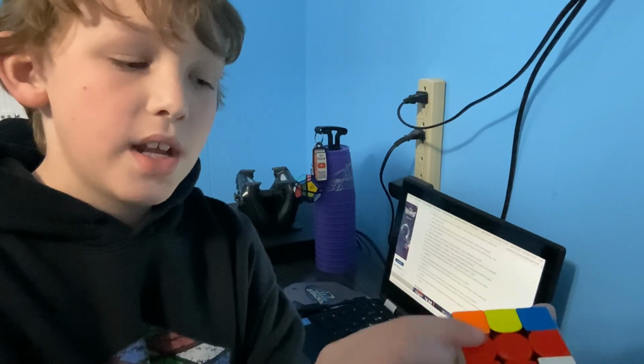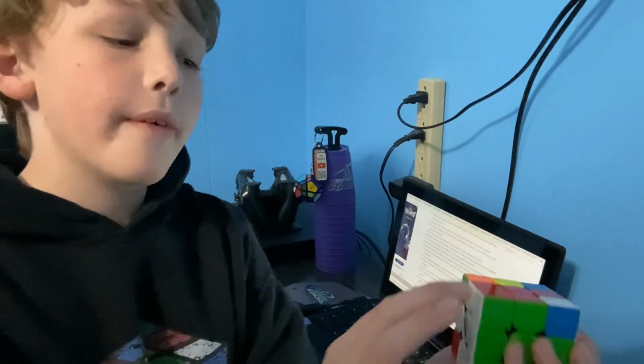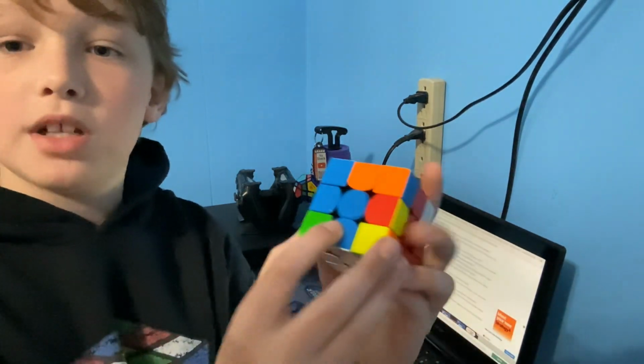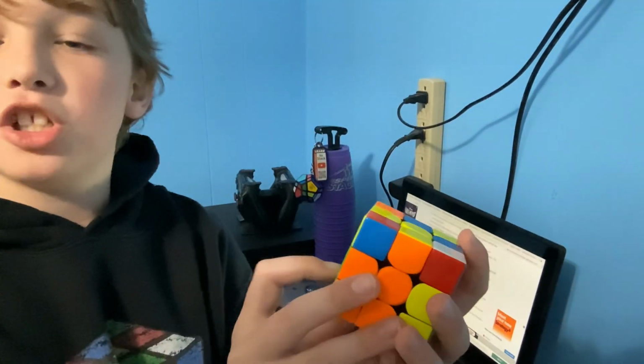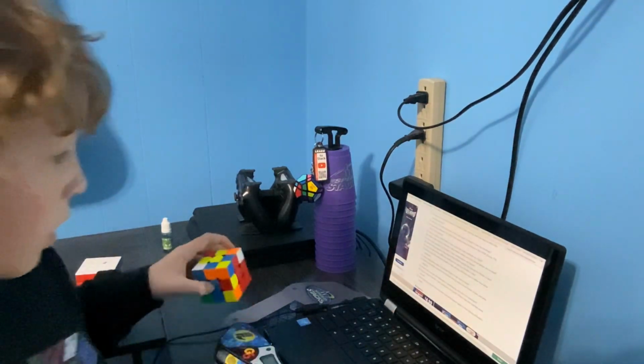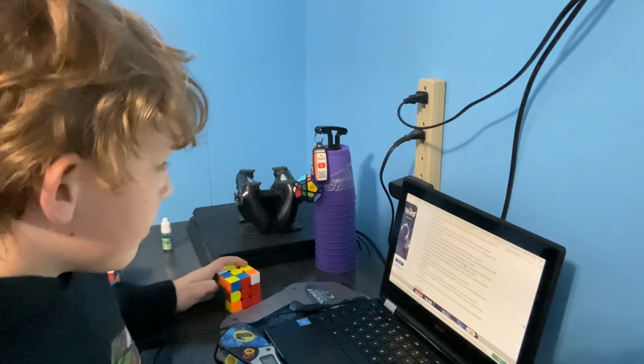So this edge, it's not just a white cross. This edge has to be matching the red. This edge has to be matching blue. This edge has to be matching orange, and this edge has to be matching green. All right.